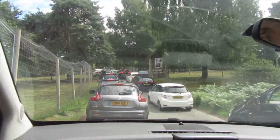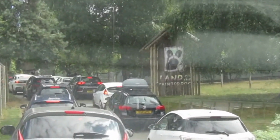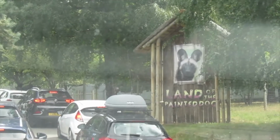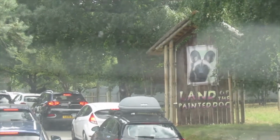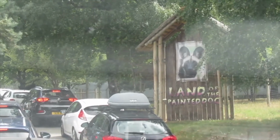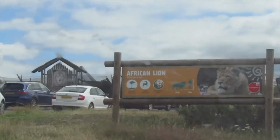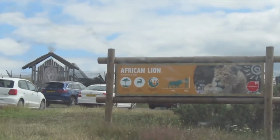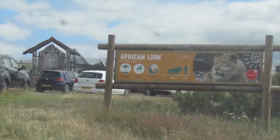Well, we are about to enter Land of the Painted Dog. And apparently we have to secure ourselves properly in our car. Everything has to be locked up. So, I'm intrigued to see what is in here. This is an African lion. It tells you all the facts about all these animals as well, which is quite interesting.